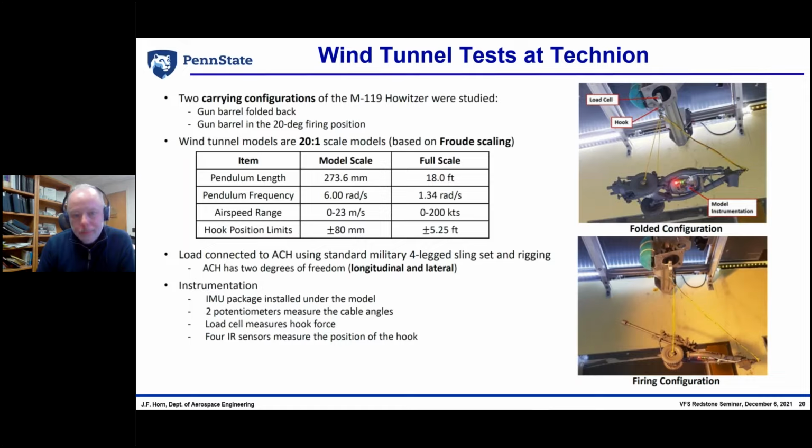And Aviv showed in the past that these slung loads Froude scale quite well. They've validated that. So you can do Froude scaling of the load at 20-to-1 scale, and then you can use a much lower tunnel speed to simulate the equivalent full-scale airspeed. Whereas 200 knots comes down to about 23 meters per second tunnel speed. The frequencies scale by the square root of n, so you get higher frequencies on the model scale.